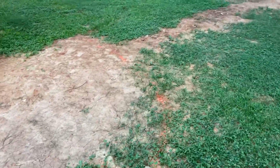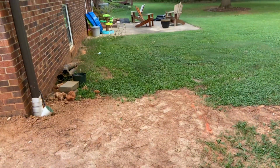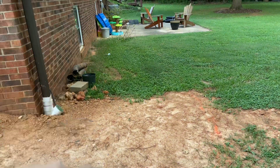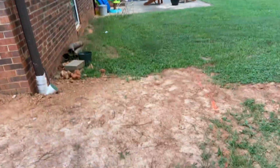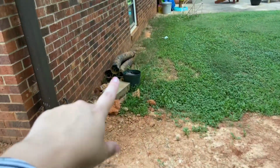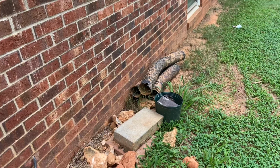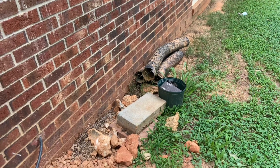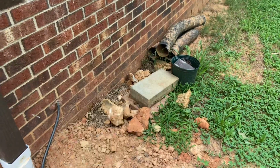So here's the back curve, and then it just goes on over there to the little patio, which will hopefully one day be a deck, fingers crossed. But there's some of the pipe that was in there, and the little machine just ate it. It was incredible. Thank goodness I don't have to do that, and that machine did it.